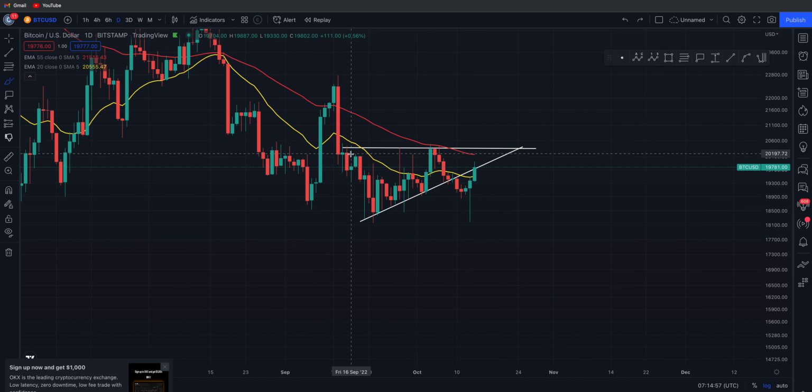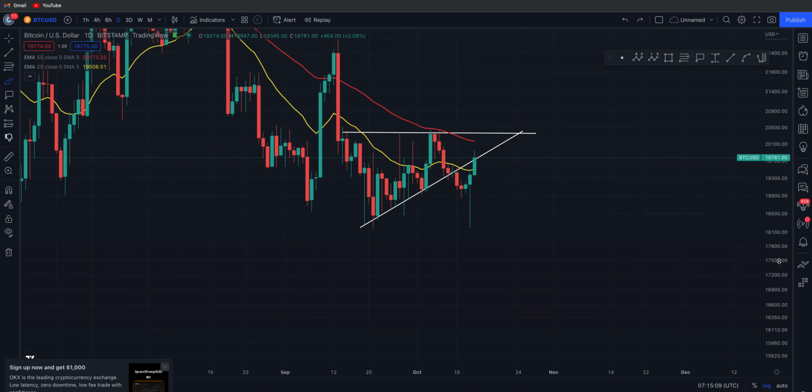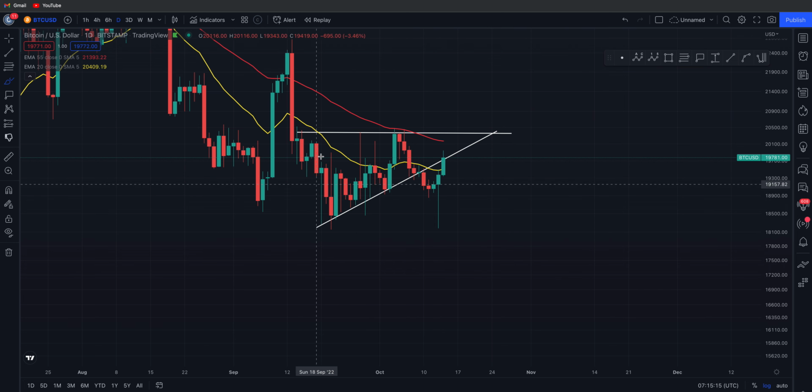But what's happened is, okay, you had this pattern, you've lost it, and potentially what you're doing now is turning previous support, this support line, into resistance. So again, that's another level of resistance that we need to see Bitcoin break through and close back above, okay, because you're in this pattern, this sort of double bottom pattern. You lost support right here and you've turned it into resistance.